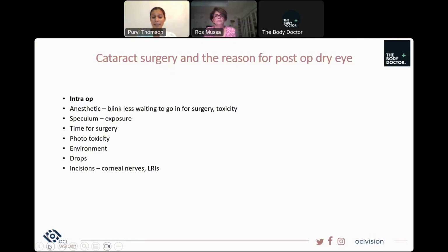LRI, so limbal relaxing incisions. If you're not correcting the astigmatism with a toric intraocular lens, you can often make incisions close to the limbus that just debulks the astigmatism a little bit. I think most people are doing it less and less now because it doesn't last forever, and we do know it has an impact on dry eye post-operatively.